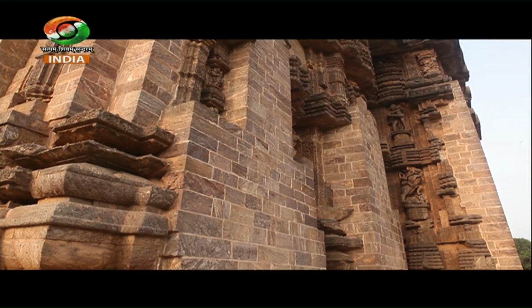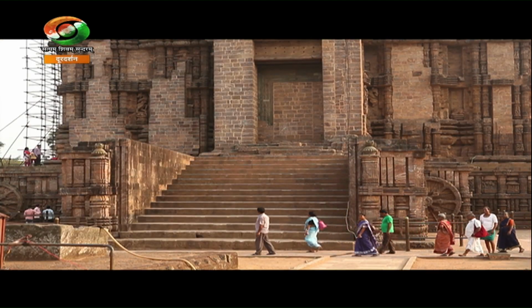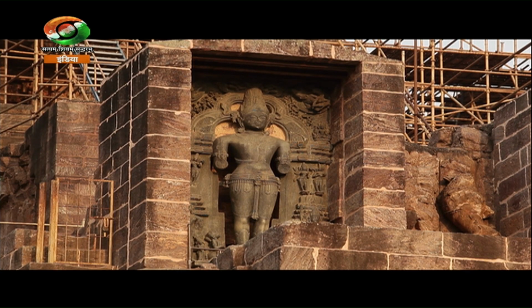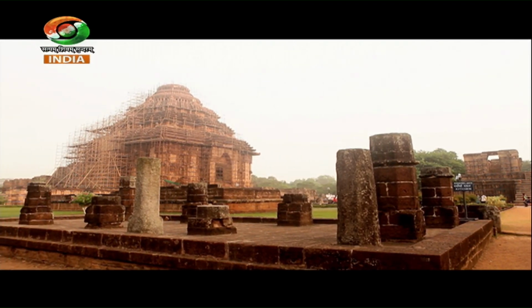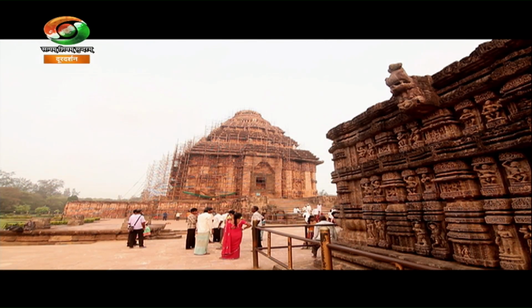Many theories explain the fall of the temple. As per one theory, part of the Konark temple collapsed because it was not completed fully. And others blame it on architectural flaws. But what is left is still stunning and remains one of the greatest architectural marvels ever to be seen in India.